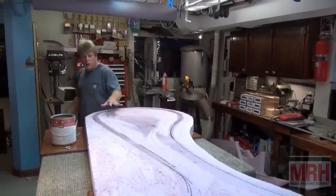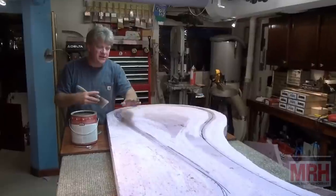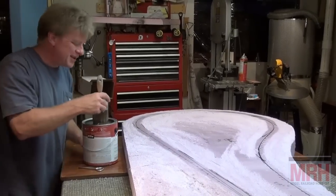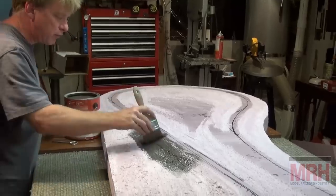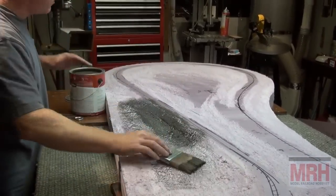Relatively carved the way we want it. Not final carving. We'll do that after we coat this with paint and lay the track. Then we'll do our final carving of the shoulder of the main line. But right now all I want to do is seal this diorama. So I'm just going to very liberally lay on this dark brownish black paint that I've got, and I'm going to color this whole diorama to seal it.